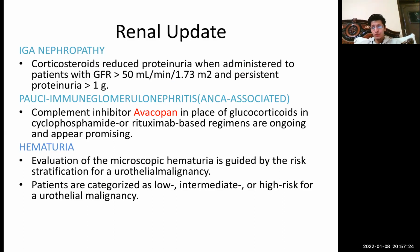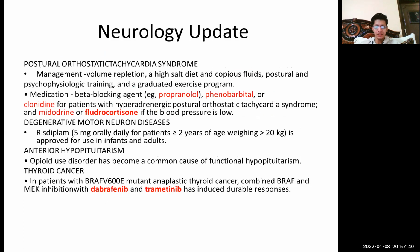Hematuria. Evaluation of microscopic hematuria is guided by the risk stratification for urothelial malignancy. So, patient with hematuria, do not ignore it. Always go for the evaluation of urothelial malignancy. Patients are categorized as low, intermediate, and high risk for urothelial malignancy.